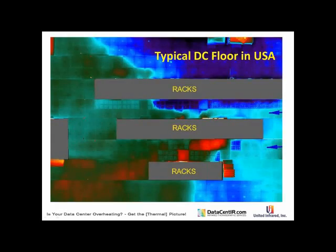Here's an infrared picture of a floor. This is a typical floor. You got different kind of perfs. You've got different airflows going on. You've got cold spots, hot spots. The temperatures are all over the board.